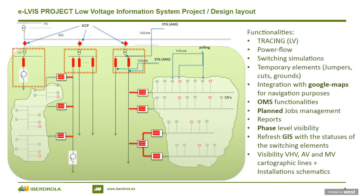Also, we want to have different reports and some useful information for a manager in real time. We are going to have some very useful dashboards. Also, we are going to have phase level visibility. In the future, we are going to know exactly to which phase each customer is connected. And with this tool, we are going to have the possibility to open and close one of the phases individually.